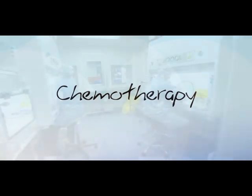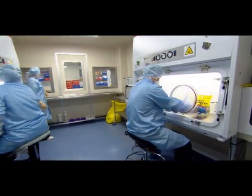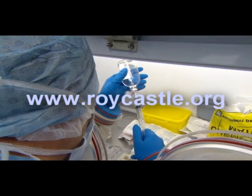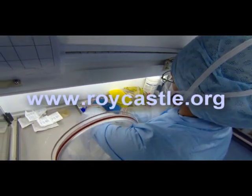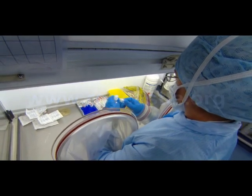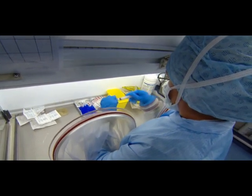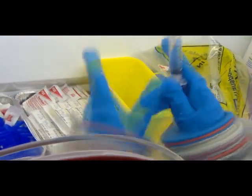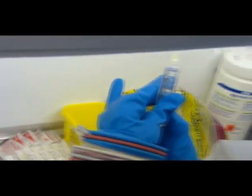Chemotherapy covers the treatment of cancer with drugs, and more than likely will use a combination of drugs depending on your lung cancer. Chemotherapy is administered in treatment cycles lasting 3 to 4 weeks. The number of cycles you receive will ultimately depend on the type of lung cancer you have and how well it responds to the treatment.